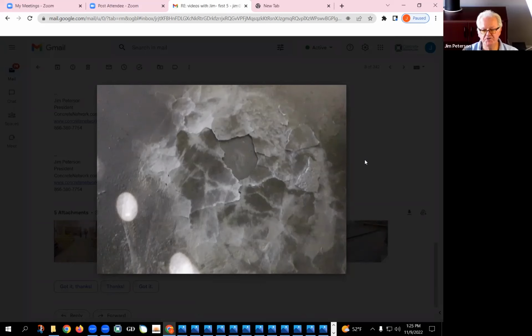Are there other causes of this than just too much water, bleed water coming to the top, the mix being too wet, or what else would have caused this? Yeah, so there are several culprits. You hit it right on the head, though. The number one consideration, Jim, is bleed water being trapped and prematurely finishing the concrete.